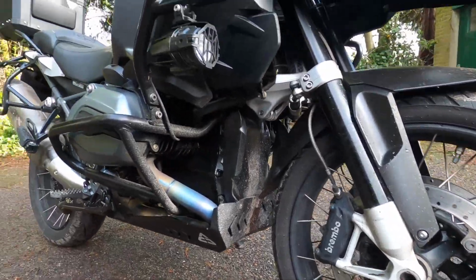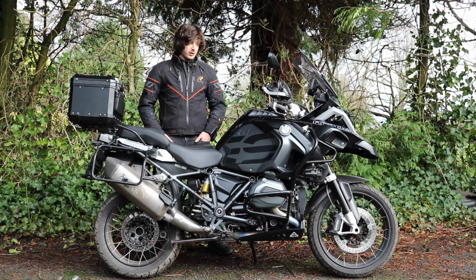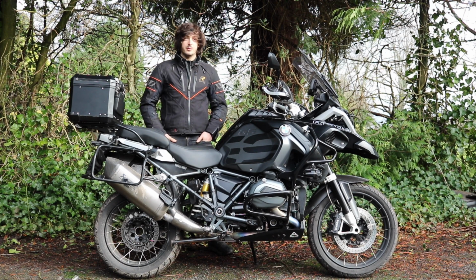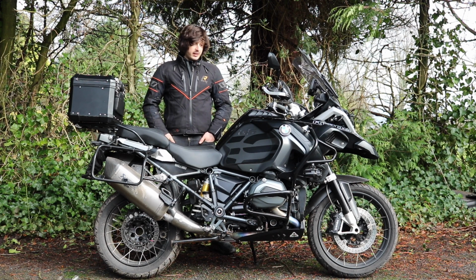What about the brakes? Yeah, the brakes are very good, even on dirt, because I do use it off-road occasionally. And the ABS and everything still works amazingly even off-road. It's got Brembo calipers, front and rear. Pretty good brakes for the size of the bike.